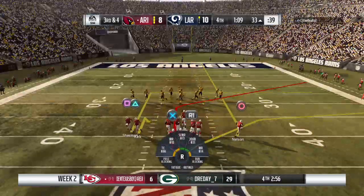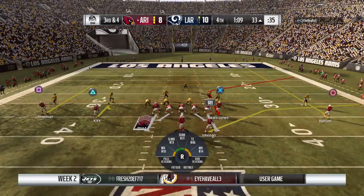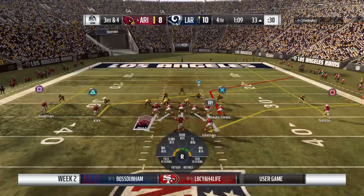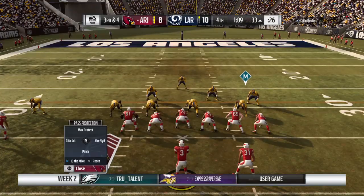Last week, he ran pretty much wild, didn't he? Did pretty much what he wanted to do. But this one, they stopped him cold. That, to me, that's good scouting and even better execution. Yeah, and they stopped him behind the line right there. They obviously watched the tape a few times and made some adjustments.